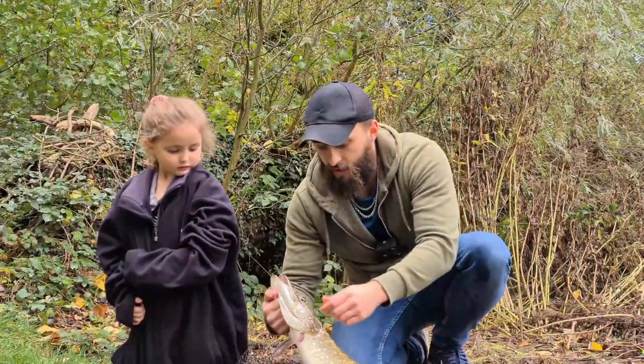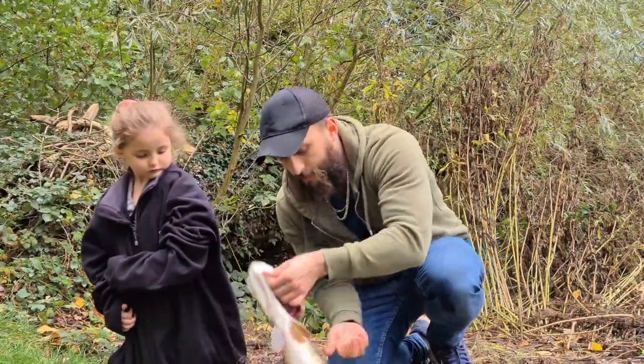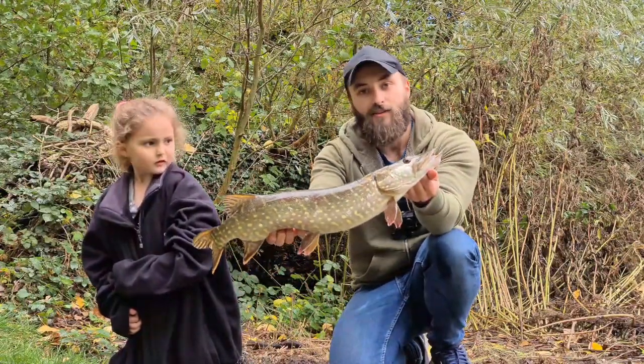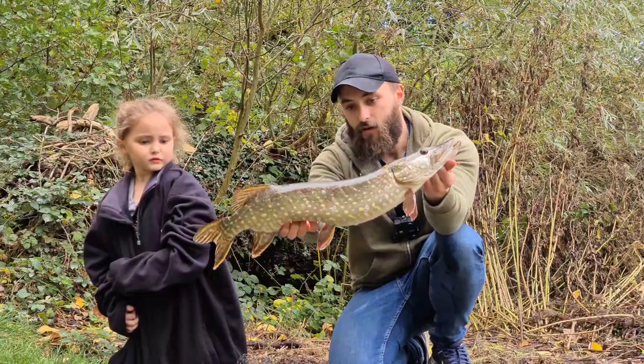Got a little hook hole just there, which I'm going to get treated. And we'll get him back in, but not too worried about the size. What a lovely little winter pike.